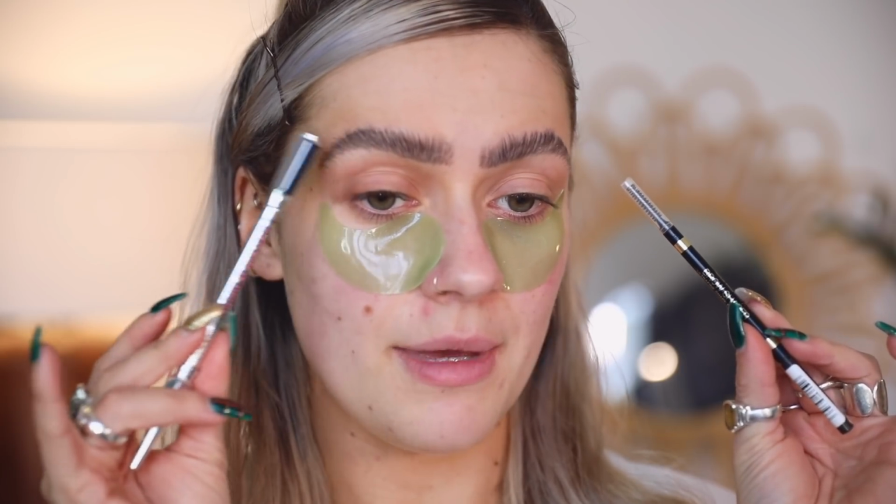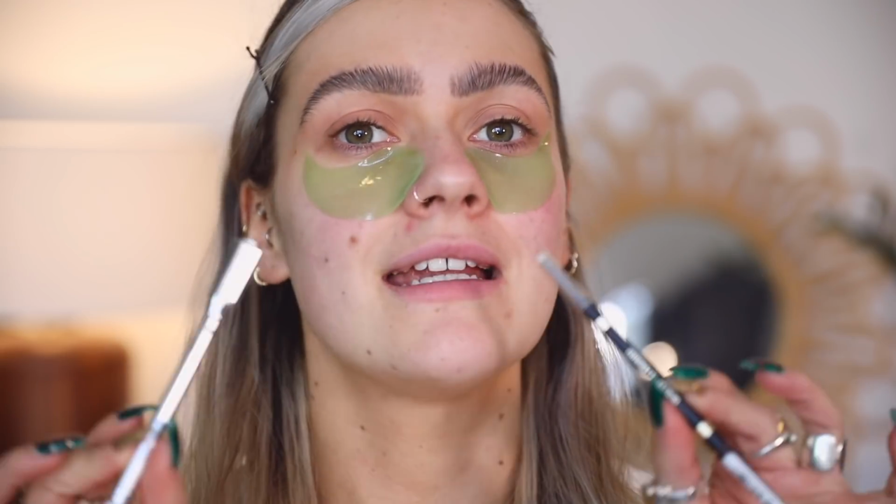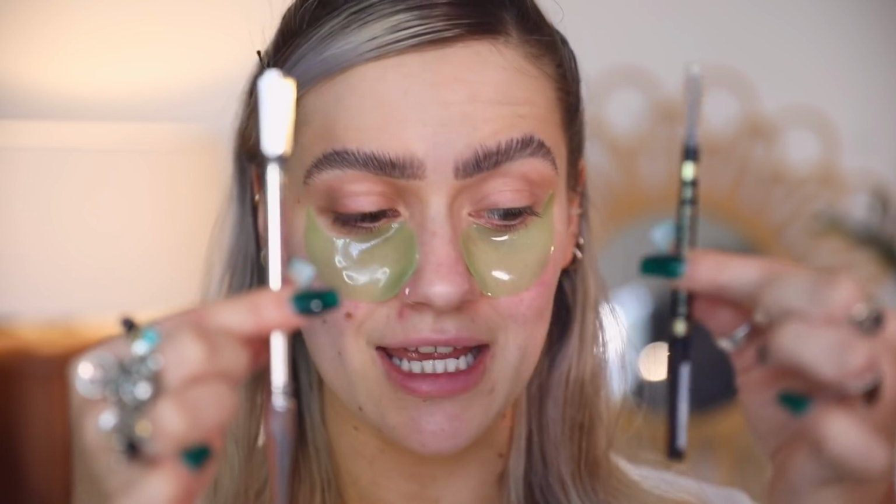This side is the Benefit and this side is the Max Factor. They are practically the same. They are both really fine, last all day. They both have a spoolie. If anything, the Max Factor is a slightly more compact packaging, which is really the only difference I find. It's also a slightly cooler color, which I'm preferring at the moment. So if one of them has the edge right now, I actually may think it's the Max Factor.